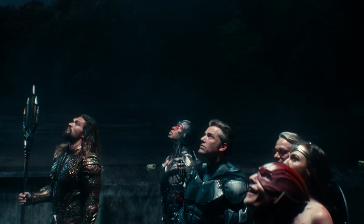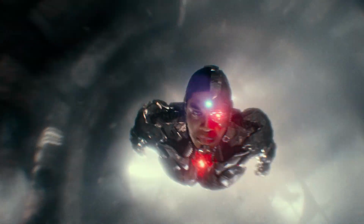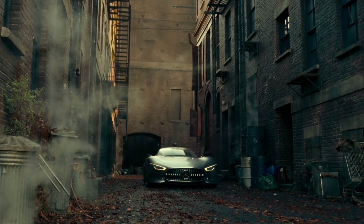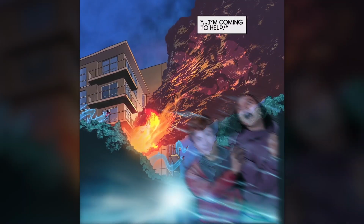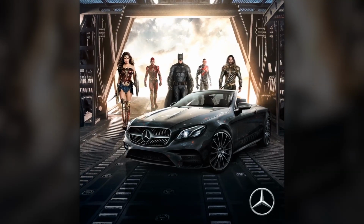The Justice League has leapt from the comic book page to the silver screen, and the Super Team is now a permanent part of movie history. Mercedes-Benz got in on the action by giving Bruce Wayne and the rest of the League access to the world's finest cars. And they've gone a step further by changing the way we read comics and adapting the medium for Instagram. We're here to spotlight how this partnership came together.